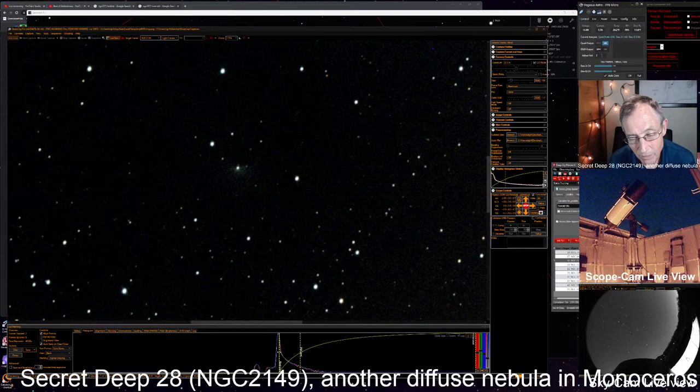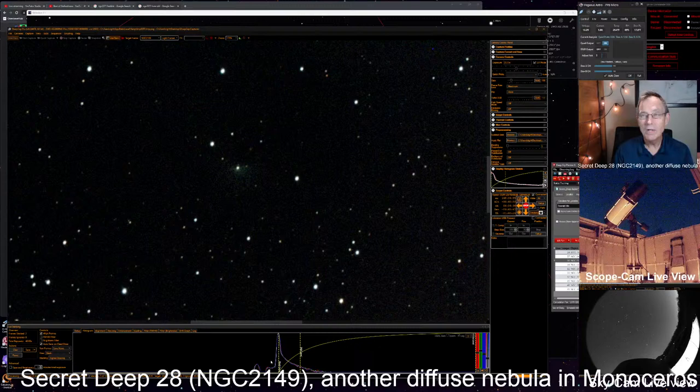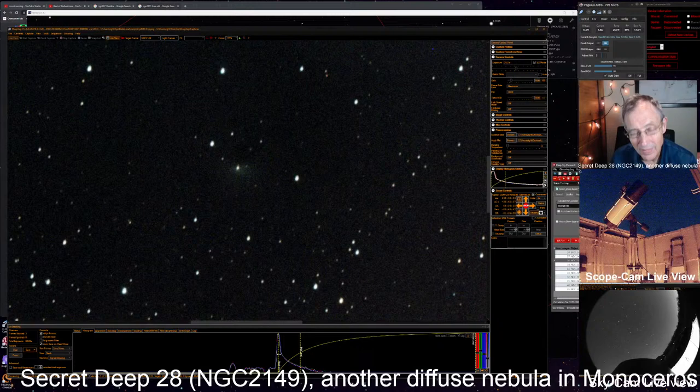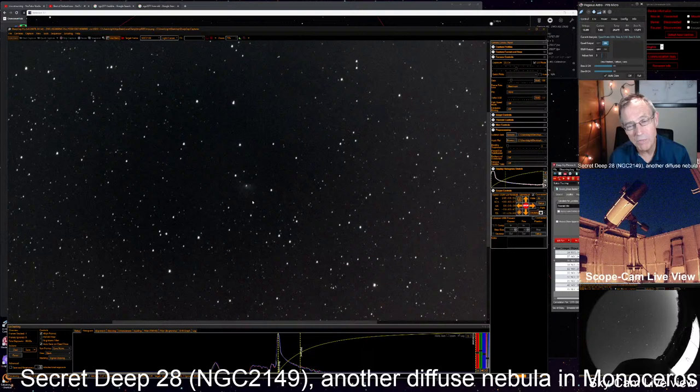That's a work in progress with this RASA 11. The permitted zone of focus is smaller than a human hair. And what I do in my enthusiasm, I get the back focus set in the middle of that human hair width the best I can. And then I do another few months of observing. And then I go back and get the back focus adjusted a little better. And then I do some more observing. So I think that might be a little bit of the problem as well.